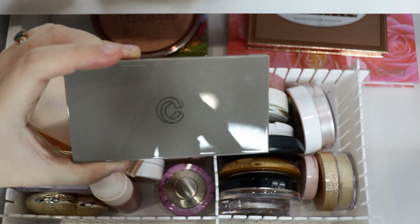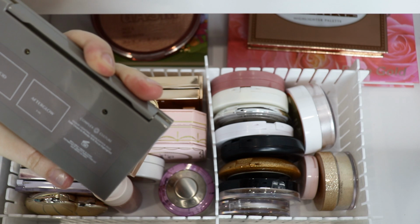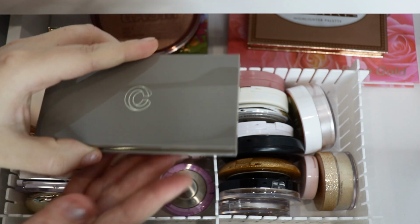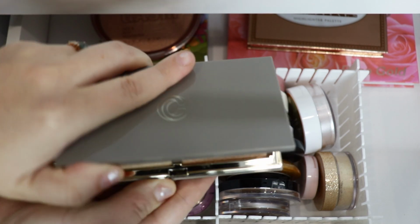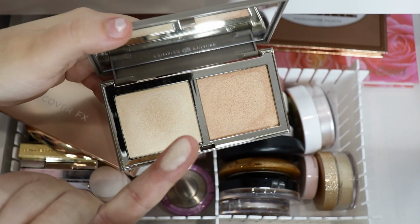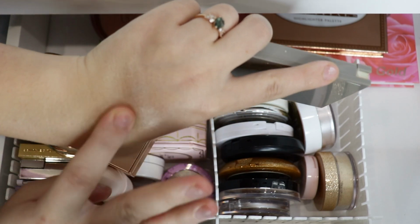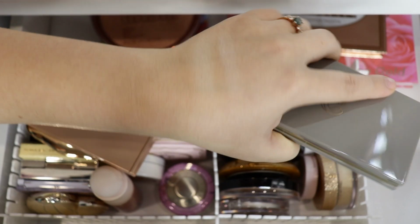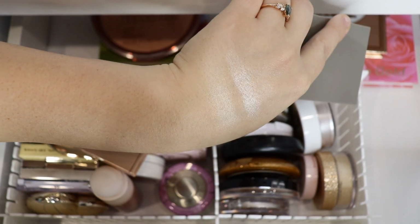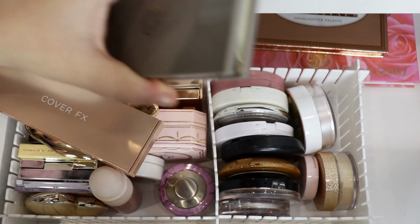Then we have a Complex Culture one here. This is their Good Lighting Highlighter Duo. I'm going to keep this one because I like it. Yes, I know I probably have this exact shade somewhere else, but highlighters are really my favorite when it comes to makeup. I love a good beaming highlighter. So I'm going to keep this.